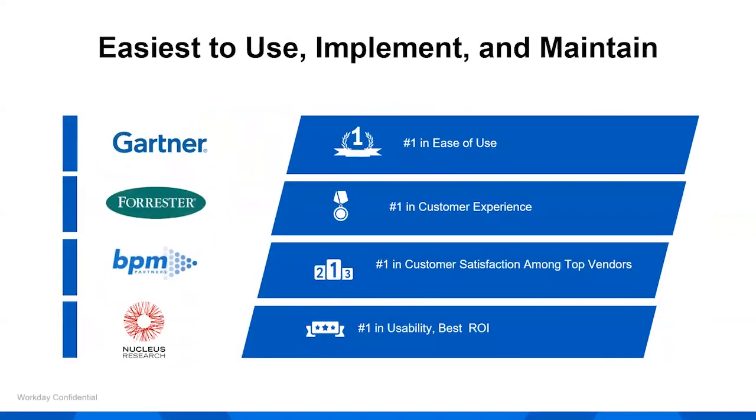And our commitment to innovation and customer success is recognized by the industry. It's a product that gets the highest user ratings and delivers business agility in times of change. And you can expect the software to be easy to use, implement, and maintain as your business scales. And being ranked number one in ease of use, customer experience, satisfaction, and usability, it should make you really excited to see Haley's demo. So no pressure.